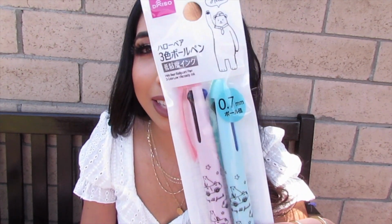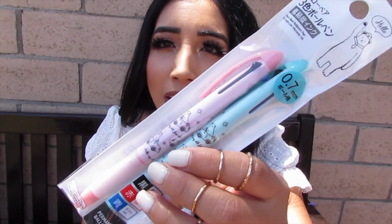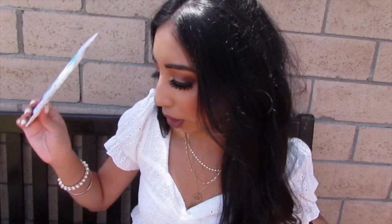And then I also got my favorite pens. So these are my go-to pens that I also carry in my bag for work and stuff like that. These are the blue and pink ones, and it has a little bear on it. It's the trio one, so it has black, red, and blue, and it looks like this. This is a really good pen. It's the fine tip, so it's not the ballpoint, which I prefer because I feel like it makes the writing a lot neater and a lot cleaner. So it's called Hello Bear, but I just think it's super cute, super adorable.